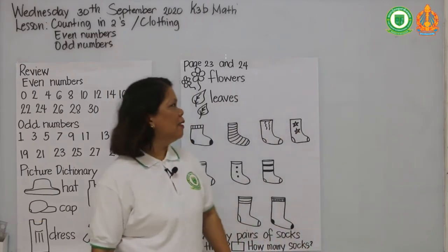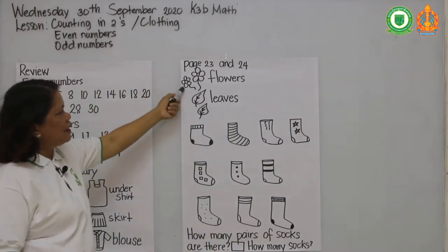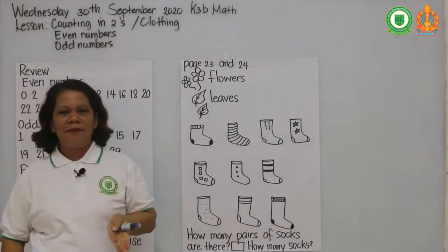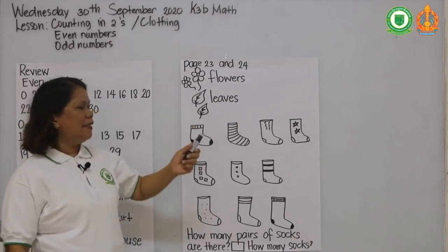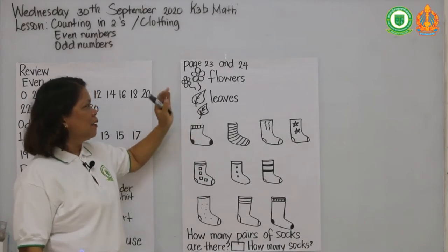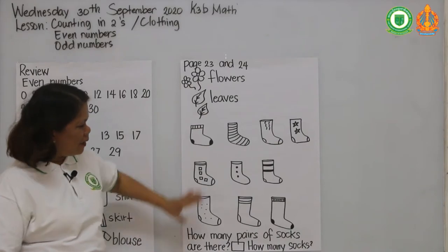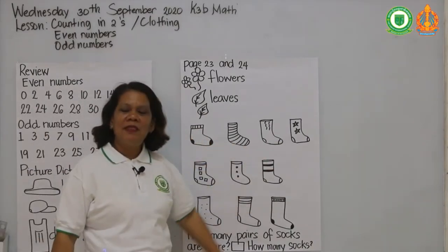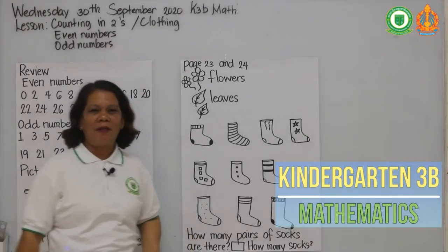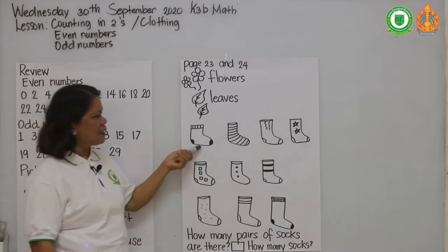And also here, another picture. Look at here. These are flowers, okay? There are some clothes printed with flowers, and also clothes printed with leaves. So these are flowers and these are leaves. And down here, you can see that they have different kinds of socks. Do you have socks, girls and boys? You can wear this kind of socks, okay?